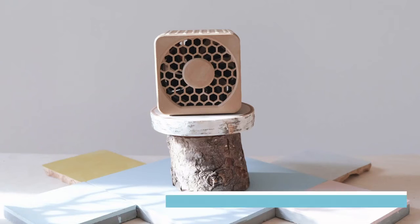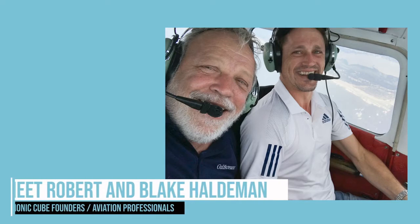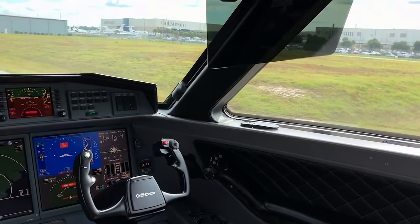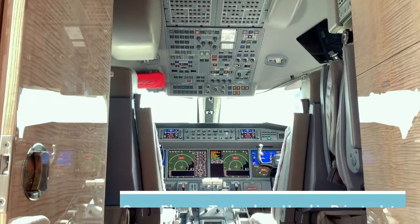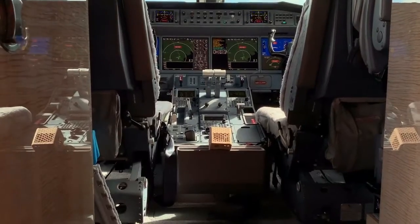It's truly simple. There are no apps, no filters, and no consumable parts. Meet Robert Blake Hall, Bionic Cube founders. As aviation professionals, they've solved first-hand cost by indoor air quality. Incorporating the same plasma technology used in private jets, they created something affordable.